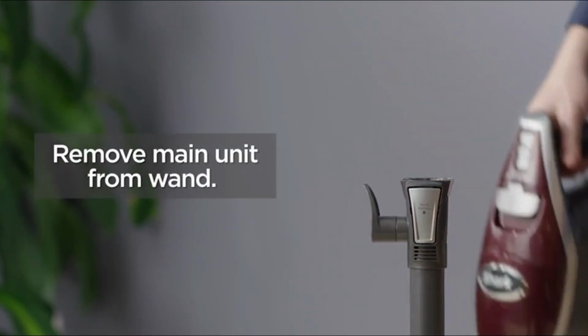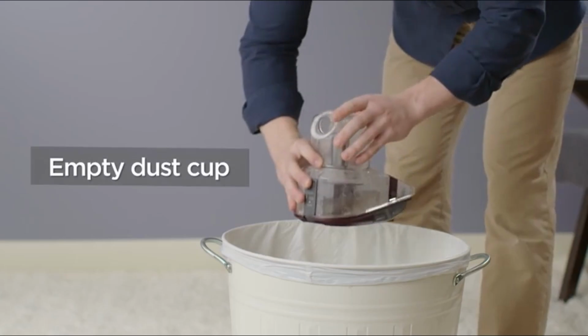And that wraps up our countdown of the top 5 best lightweight vacuum cleaners for the elderly.